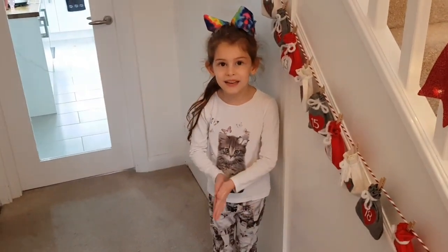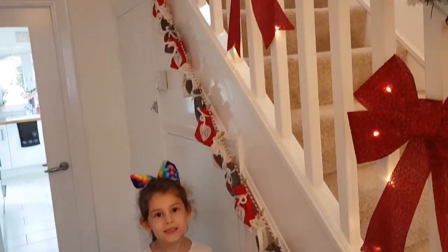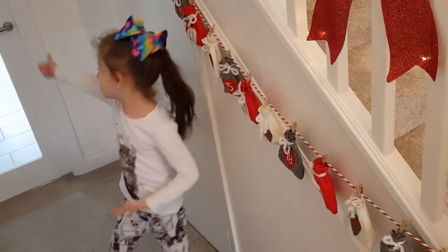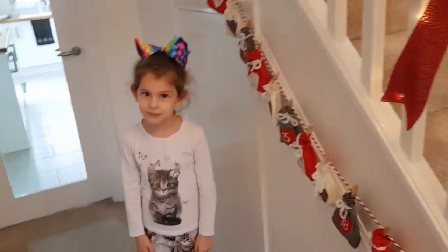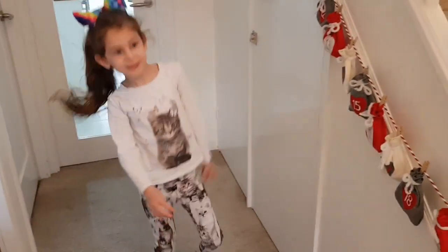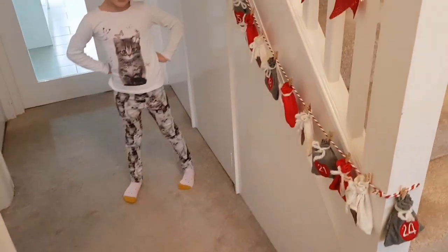And they were going to be opening one of these. Who is number one? Because today is 1st of December. We're going to get one chocolate, two chocolates, and a big surprise. But we don't know what's inside. But we're going to open it last.